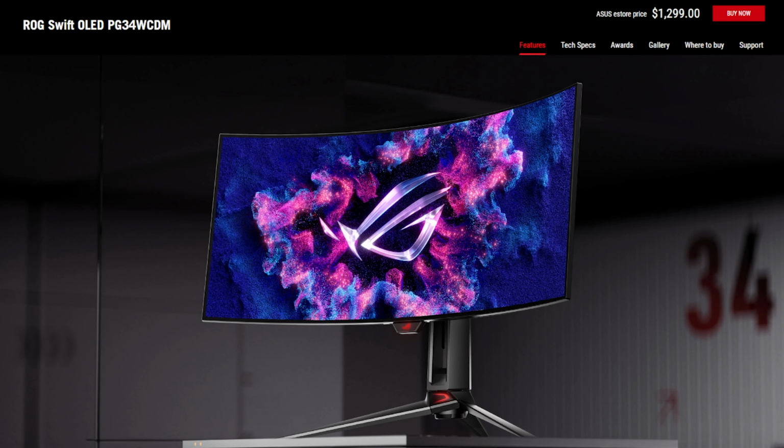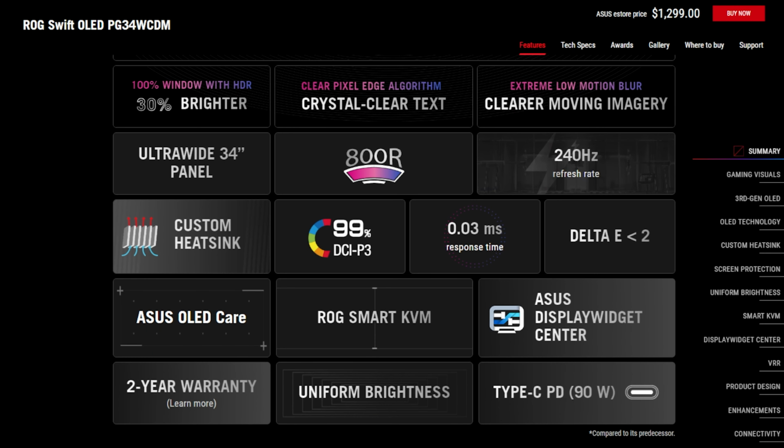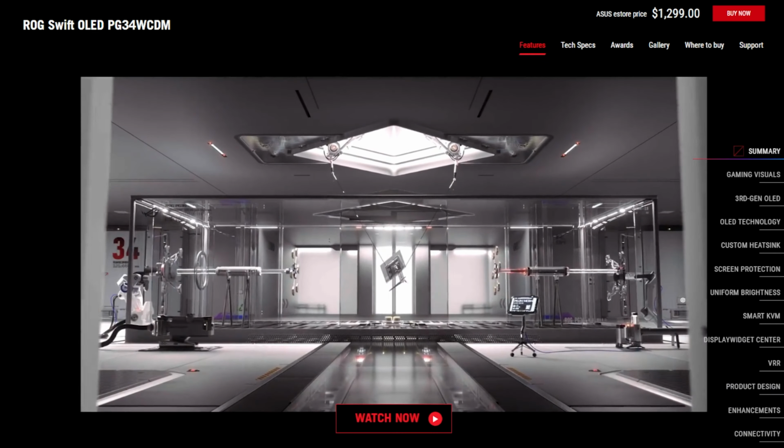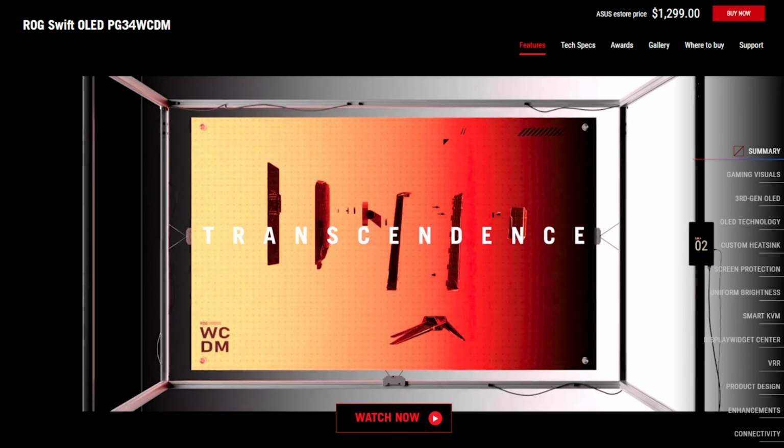It does currently have an $899 sale price to match, but with everything else I mentioned, it wouldn't be my choice. Then there's the Asus ROG PG34WCDM, which is pretty much just like the LG. It's got a 2-year warranty instead of 3, has the steeper 800R curve, also has a matte coating, and retails for $1,299. No sale price here, once again, the MSI wins.